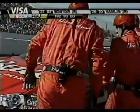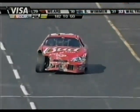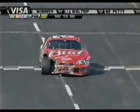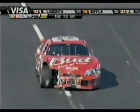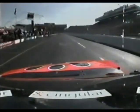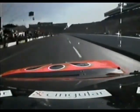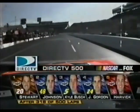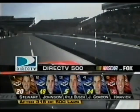Well, Jack, just what we were thinking, that things were looking up. Got his work cut out for him again. We do need to mention Jeff Burton in the 31 car. He's going back out on the racetrack 73 laps down. Michael Waltrip just returned to the race. Tony Stewart and the rest of the leaders stay out at 319 laps in the DirecTV 500.